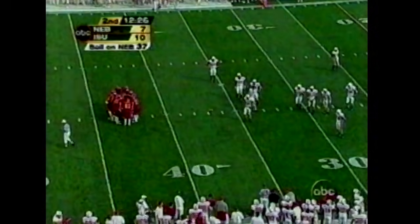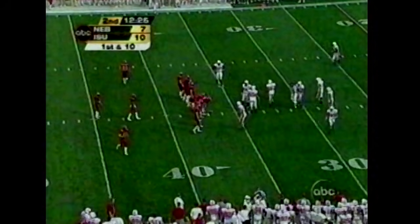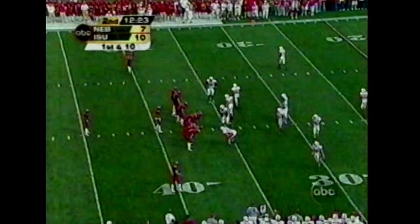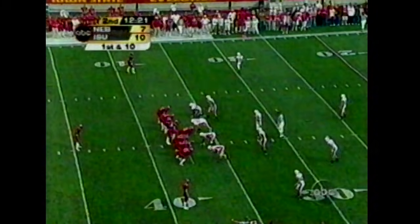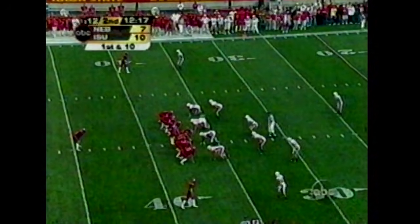Interesting, Iowa State, Steve Bricky, their offensive coordinator, makes a nice adjustment. When you're playing man-to-man, they stack their wide receivers occasionally outside and take away that ability from Nebraska to bump and run. This time, 2 tight ends. You see it, Nebraska's in the umbrella zone.